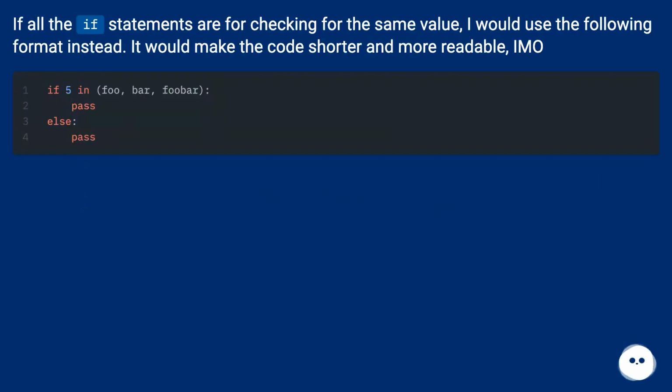If all the if statements are for checking for the same value, I would use the following format instead. It would make the code shorter and more readable, IMO.